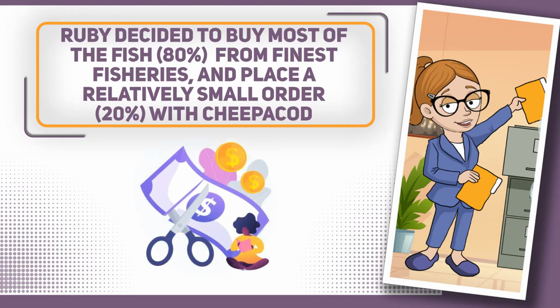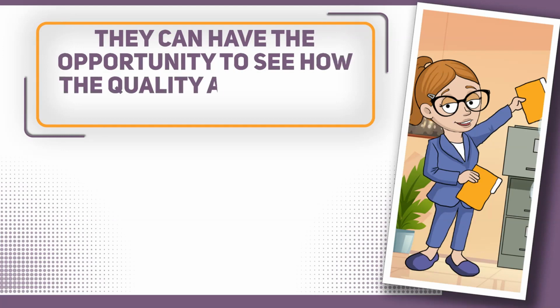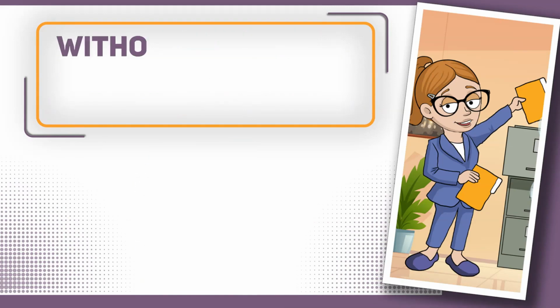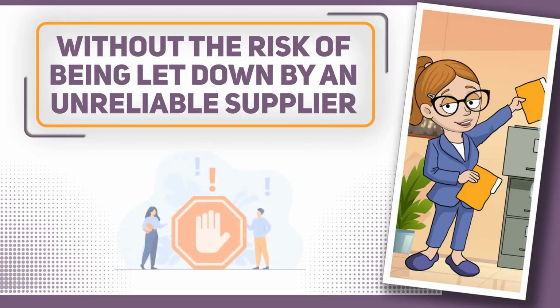The reason Ruby did this is that she thinks they can have the opportunity to see how the quality and service from Cheepacod actually compares to that given by Finest Fisheries, without the risk of being let down by an unreliable supplier or of getting poor quality fish and not having a backup plan.